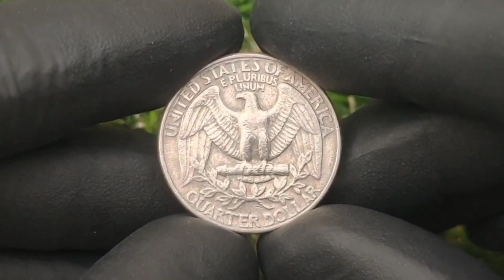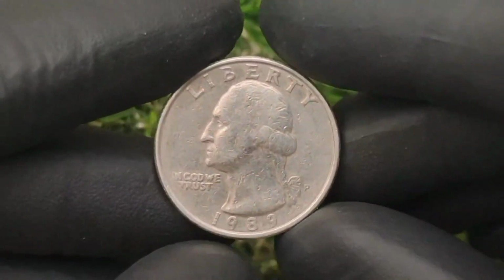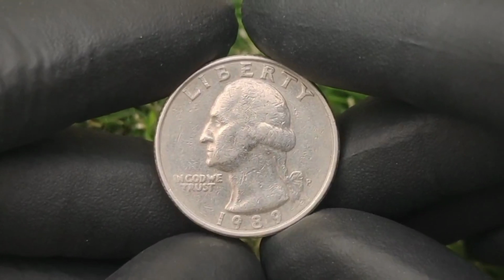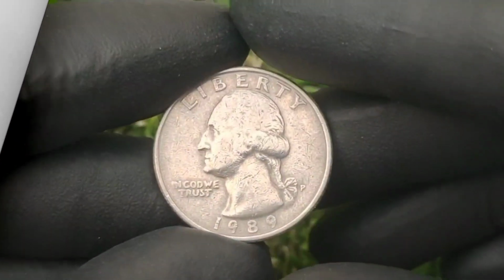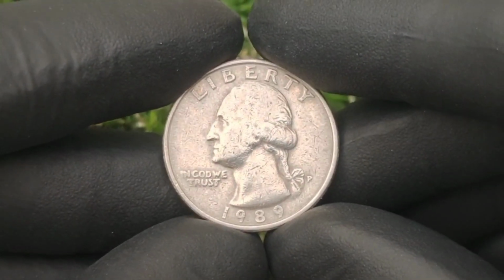Each time an enthusiast uncovers one of these quarters, often as a result of diligent searching through change or local coin shops, the excitement and intrigue surrounding its potential value become palpable. It's important to note that the number of 1989 P quarters exhibiting these double die errors is relatively small, an influential factor that drives up the competition among collectors eager to acquire one for their collection.